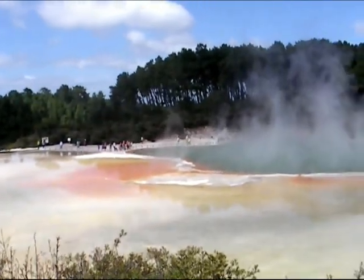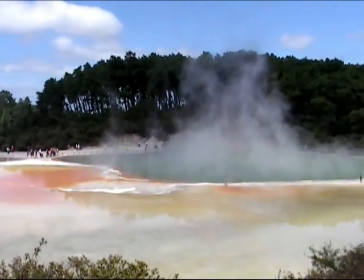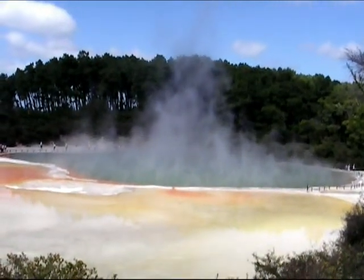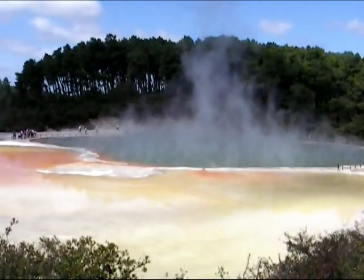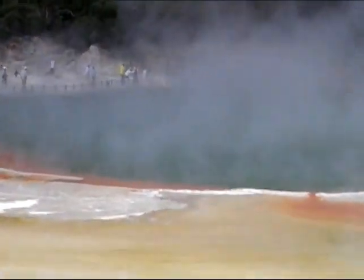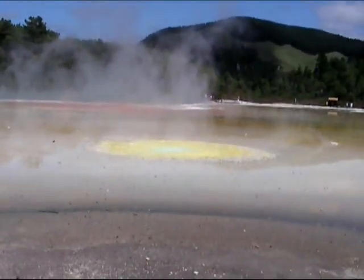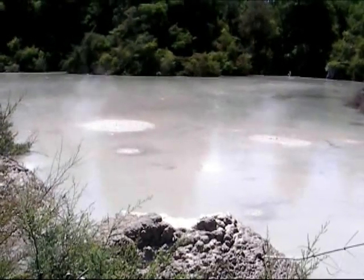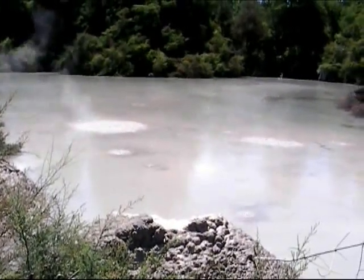Volcanic activity deep below the Earth's crust has caused these evil-smelling pools to form. The water is between 60 and 80 degrees centigrade, and various chemicals released from the rock cause these strange colours to form. There is something quite sinister about these bubbling mud pools.